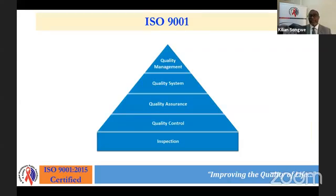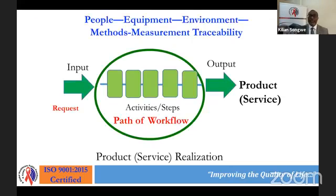So I did mention the ISO 9001 basically has a very simple structure. It talks about quality management systems, quality systems, the quality assurances that are required, the quality control that is intended to be put in place, and then an inspection of the system. And when you think about that standard, we're thinking about people, we're thinking about equipment, we're thinking about the environment, we're thinking about methods, measurement, traceabilities. So basically there is an input. And this input, if we think about what is going on in our laboratories, is a sample which has to be collected.